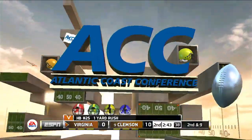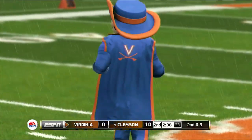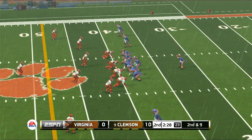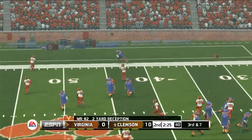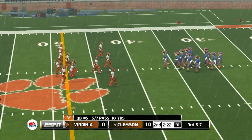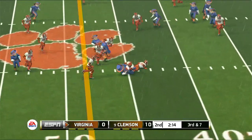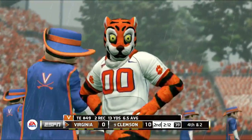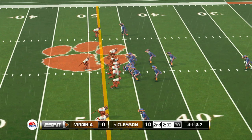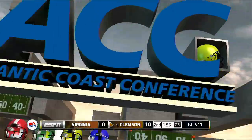Tackle made at the 39. A 1 yard gain by the halfback. That brings up second and nine. He's out of bounds at the 41-yard line. That's a gain of 2 on the play. That makes it 3rd and 7. And here's another third down. That's a great tackle at the 46. Gain of 5 yards. That'll make it 4th and 2. This punt goes over the goal line, and this will be a touchback.